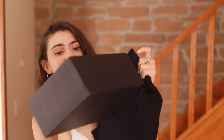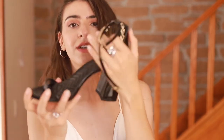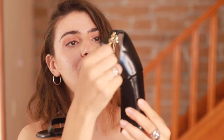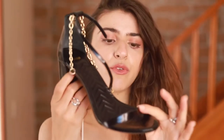So, let's see. Beautiful, so beautiful. So, let's see what we have. Can I take them off? Oh, I purchased black ones because I think that is the most safe option, and I know that I can wear them all year, definitely all year. Okay, of course not when the winter is really cold, but I can wear them all year.